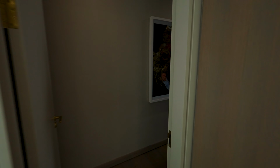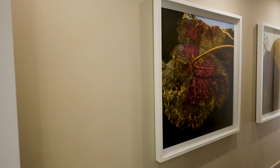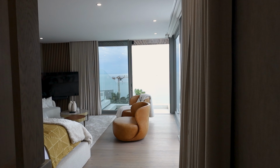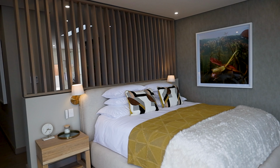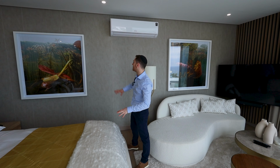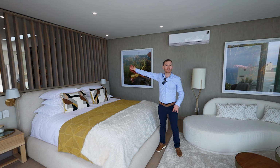Come check out this beautiful master bedroom suite. Look at these textured walls, firstly the wallpaper, the beautiful artwork. You've got this lovely walkway that comes down and you've got the walk-in closet there to my right. But before we check that out, come into this space. Oh my goodness, look at that view. Look at the furnishings, the natural elements of the room, this lovely couch, the walls, all different colors. On that side is a darker shade wallpaper, on this side it's a lighter shade. You've got this lovely cladding wall that's separating the bathroom and walk-in closet.